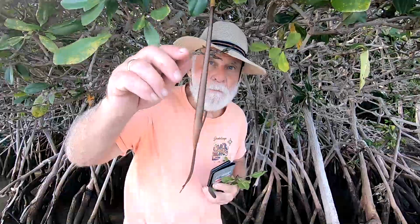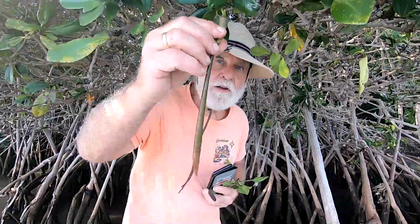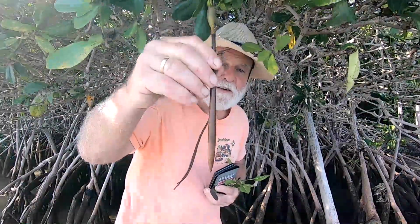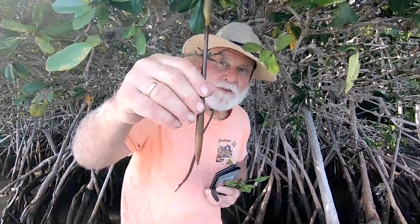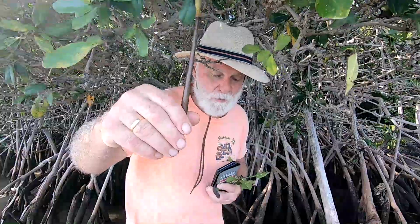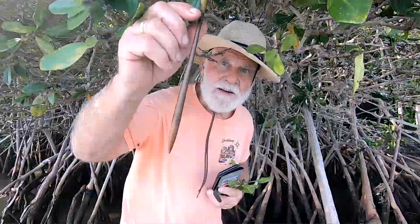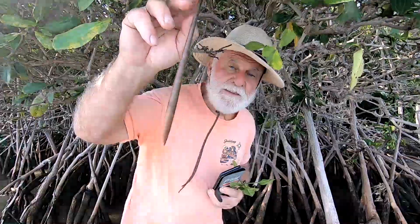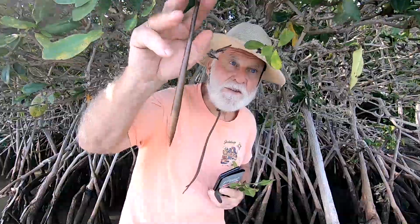Here we have a propagule, a small child red mangrove, quite ready to start the voyage out to the ocean, or maybe just get stuck in the mud here. This is typical also for the red mangrove. It's the only one that has these long propagules.